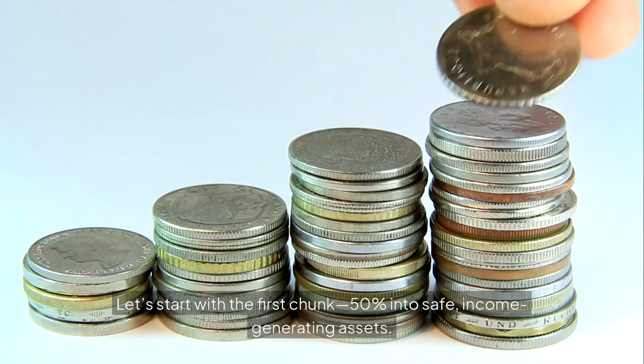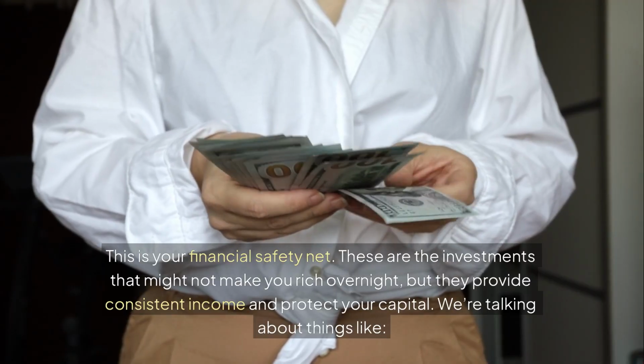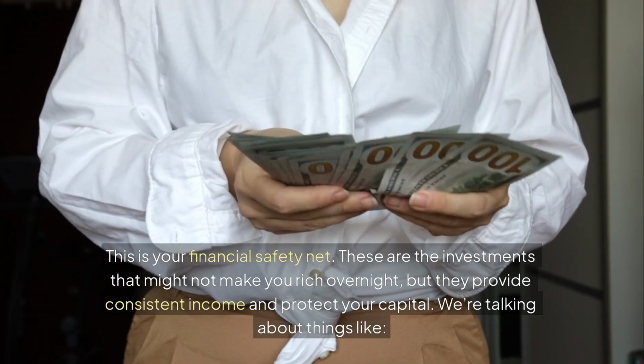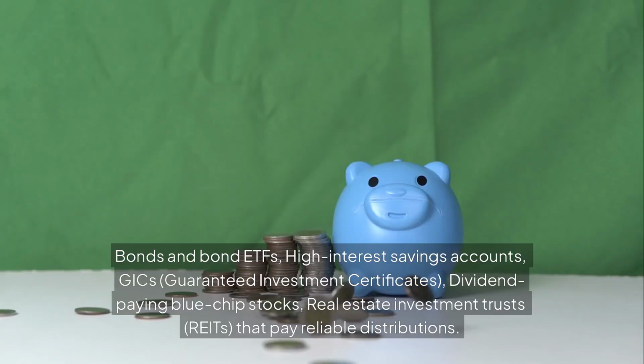50% into safe, income-generating assets. This is your financial safety net. These are the investments that might not make you rich overnight, but they provide consistent income and protect your capital. We're talking about things like bonds and bond ETFs, high-interest savings accounts, GICs, guaranteed investment certificates, dividend-paying blue-chip stocks, real estate investment trusts, REITs, that pay reliable distributions.